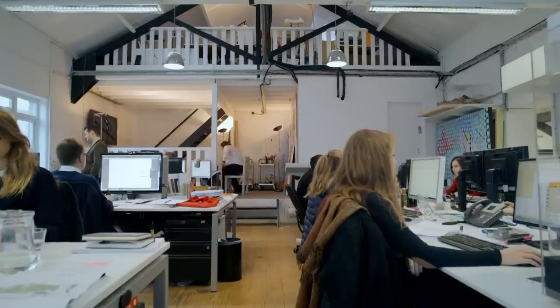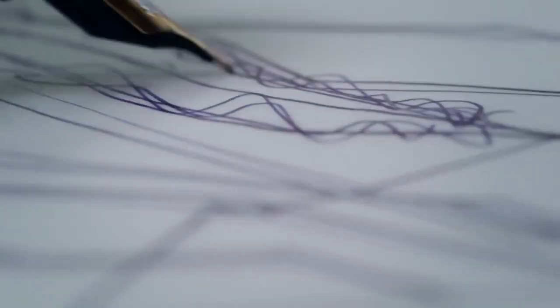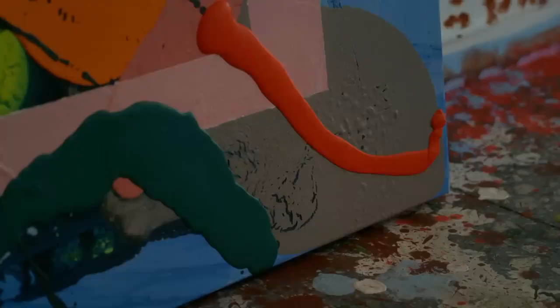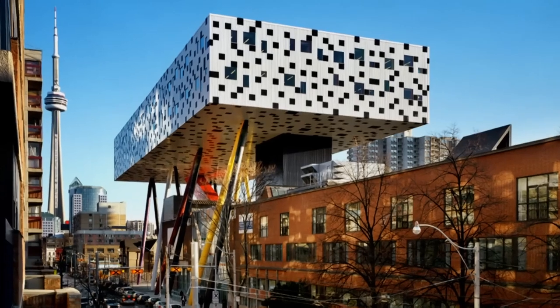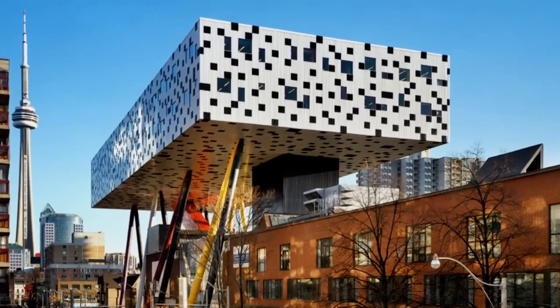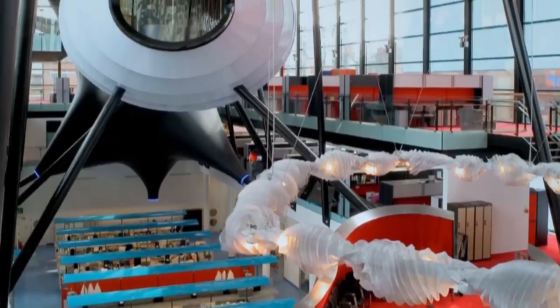Stirling Prize winner Will Alsop is one of the most controversial architects in the country, famous for his unconventional, often audacious approach. Still at my great age, I'm called an enfant terrible. I do quite like being naughty. Will's known for creating buildings that stand out and command attention. Startlingly bold shapes and strong colours are his trademarks.